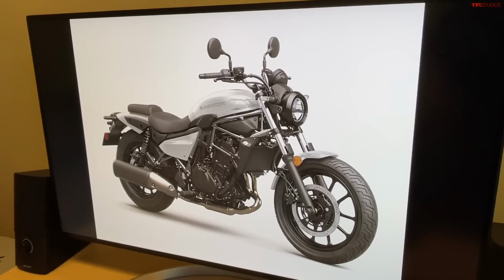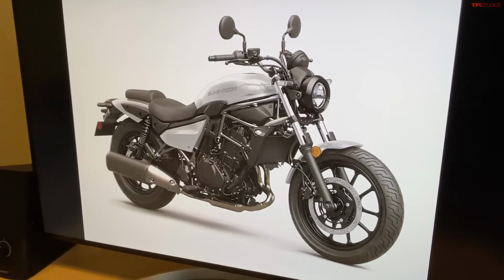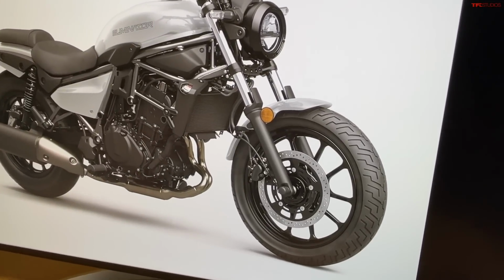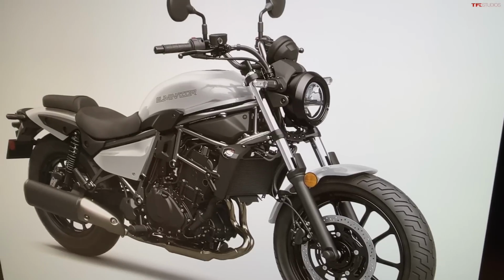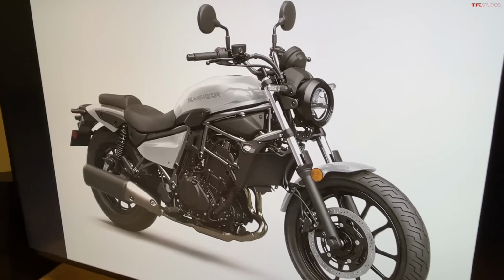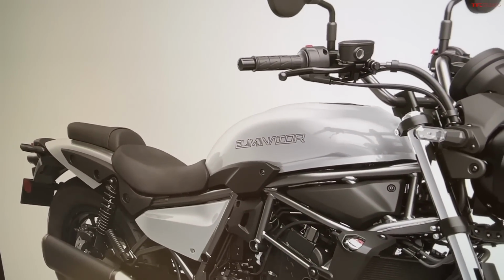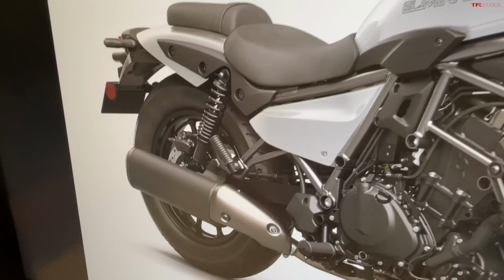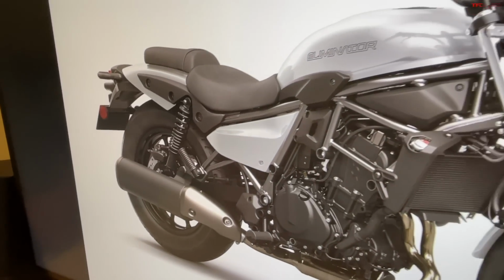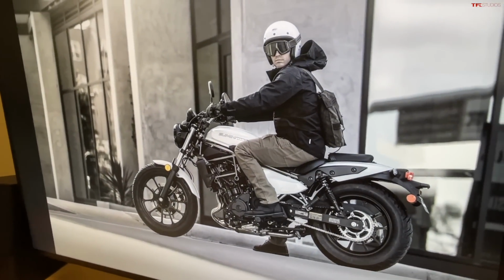So this Eliminator is a new smaller displacement cruiser from Kawasaki, and that's a pretty big deal because this is obviously, if you can't tell, a Rebel 500 fighter, and the Rebel 500 is really one of the best entry bikes for somebody that's looking to get into riding, and this is going to be just the same. So the 2024 Eliminator, let's walk through a few specs on this bike.